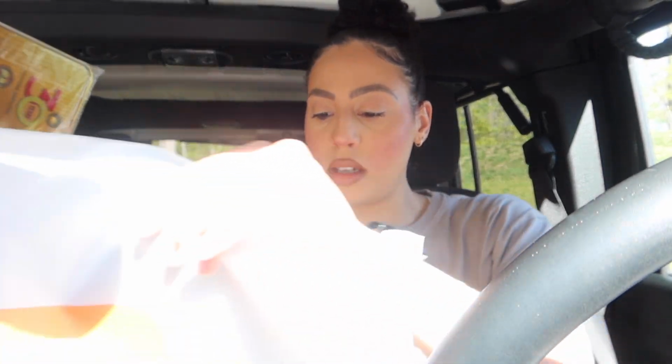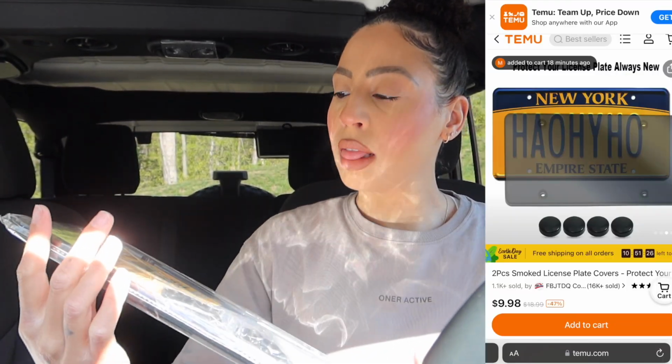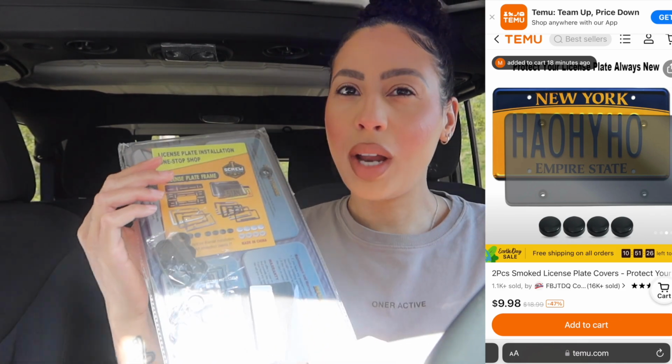So this stuff shipped fairly fast. I ended up ordering this blackout license plate cover. I don't have space on the front of my Jeep because of where my fog lights and stuff are placed to have a cover on the front. So I just ordered one for the back of the Jeep, and I thought it would match the whole aesthetic of black on black on black for me and what I have going on.